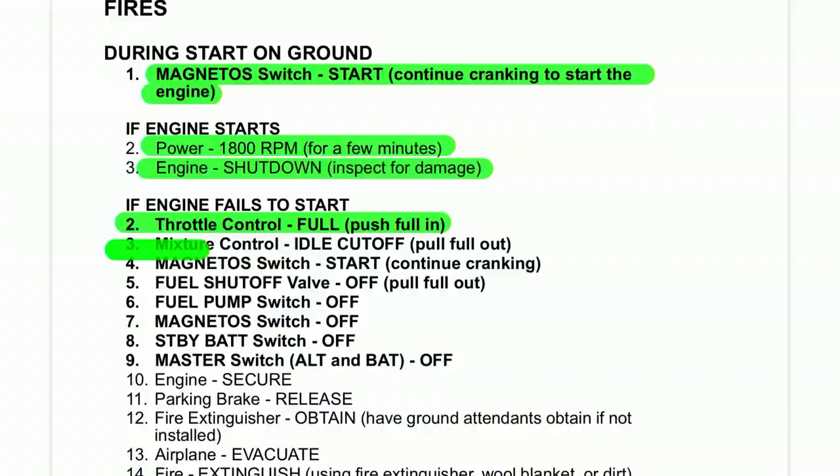Okay, and if there is a fire in the intake manifold, opening that throttle might lower that fuel air mixture enough where that fire goes out in the intake manifold and then it just essentially sucks the fuel in and burns it in the cylinders. But we're gonna go as well, mixture control, idle cutoff.